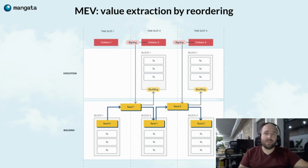That is, in sum, what we are doing with that shuffle. So no longer the perfect arbitrage is possible. No longer the perfect sandwiching is possible. Of course, you can submit your sandwich transaction and pray it will be included in the right spot in the block, but if it will not, you will pay the network fee.